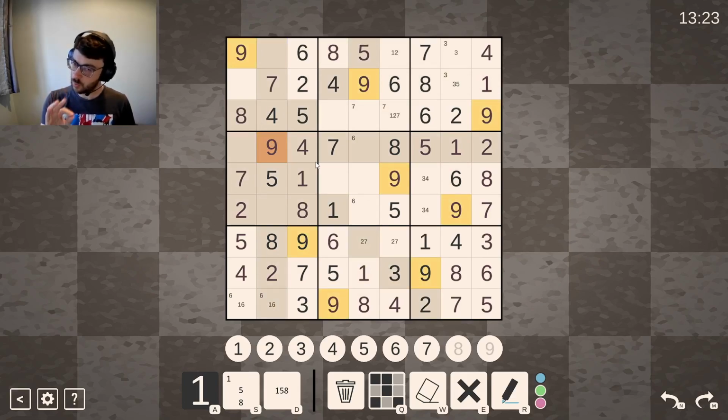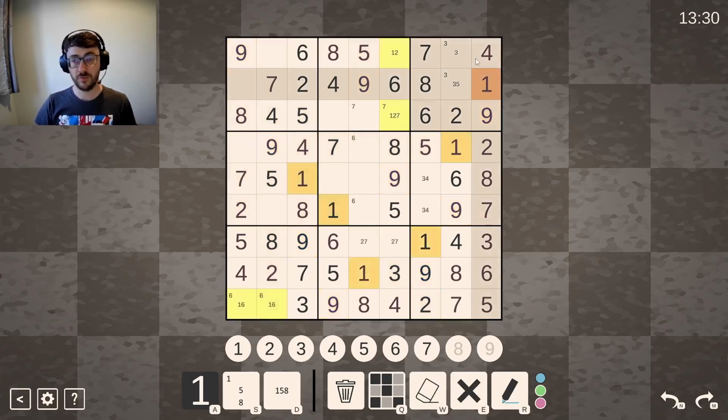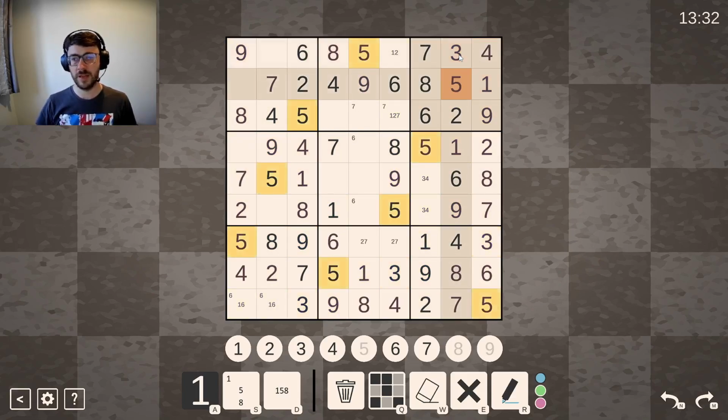Yeah, so like I say, the queen element here was pretty minor. So this is basically just a regular Sudoku, which is fine. I love a regular Sudoku. But yeah, the logic gets really tricky.